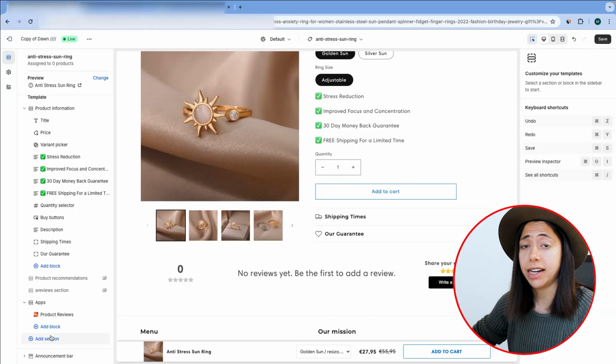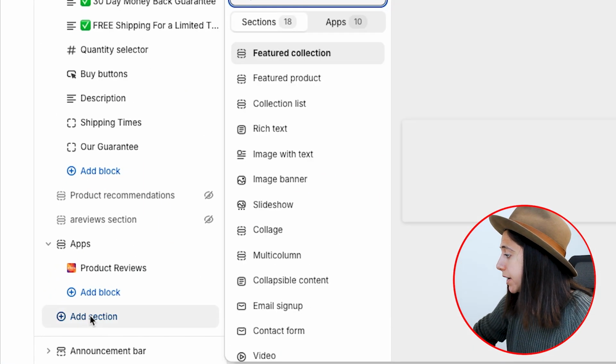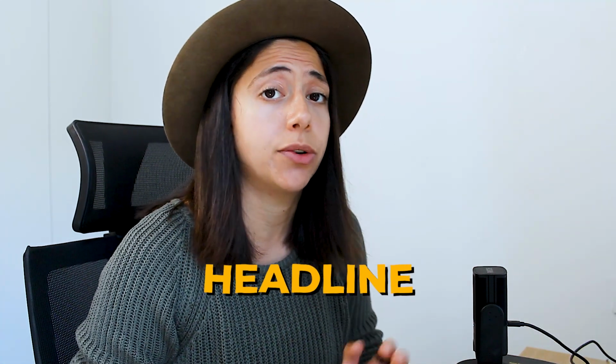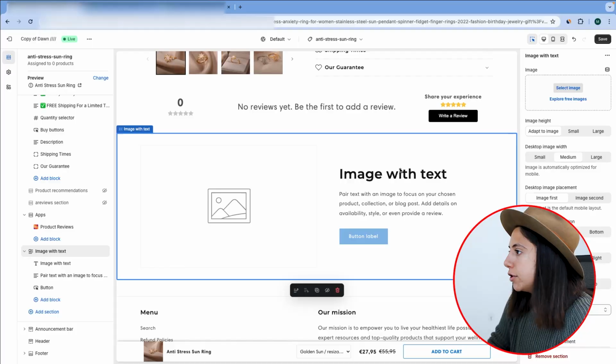So to do that, I like to click on add section over here, image with text, and we're gonna put our first headline, which will highlight a benefit or a feature of the product. So this headline can be a statement or a question making them reflect, but it has to be catchy because each line will make them read the next one and the next one. So you have to be catchy in the beginning for them to actually scroll and be able to go through your product page properly.